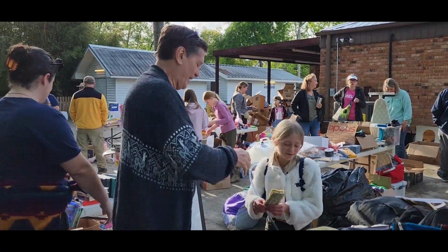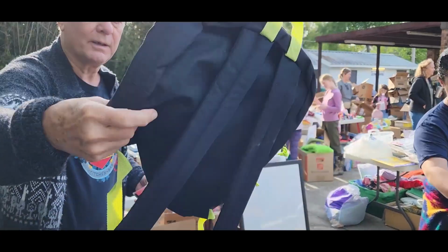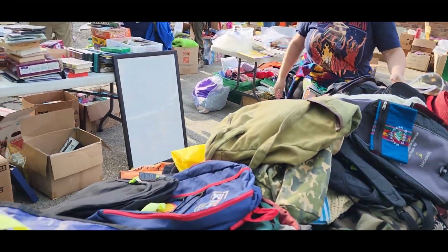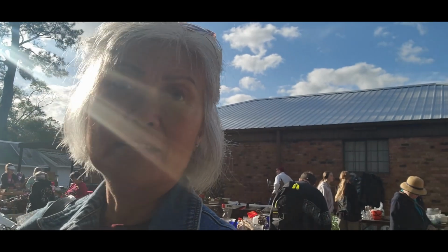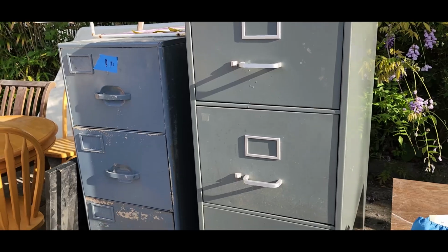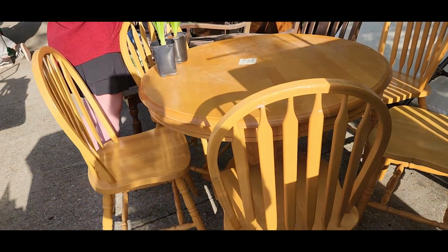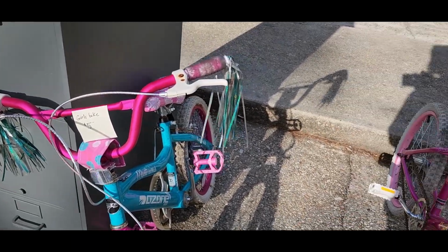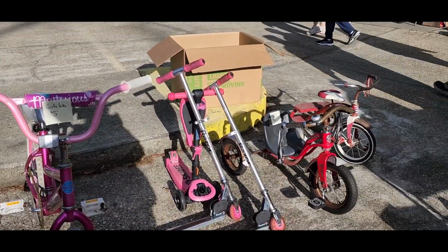Oh, do you have to pay to set up here? The Knights of Columbus allow us to set up here for free. Oh, okay. So, all right. Yep. There's one here. There's a bunch of them. A lot of good stuff to find. A good find here. Like this one. Filing cabinet. Oh, look at this table and chairs. Oh, it's sold. Look at this girl's bike, $5. Giving it away.